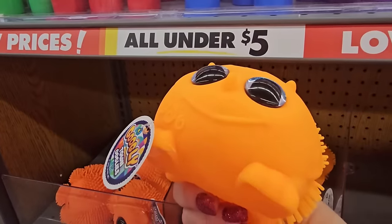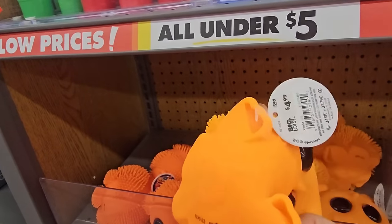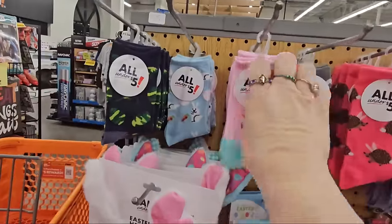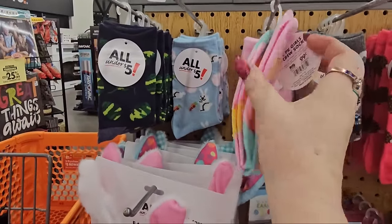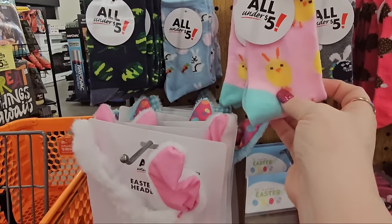Look at this little orange guy. Googly. I guess his eyes pop out or something. It's just one of those squishy things. And it's $4.99. Yeah, they have socks. How about that? It says all under $5. Well, if it's under $5, how much? 99 cents for those cute little chicky socks, pink and green.